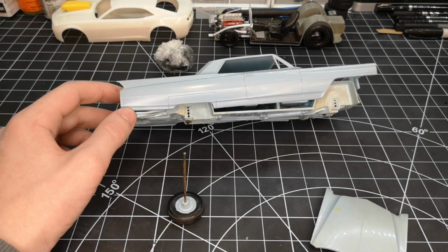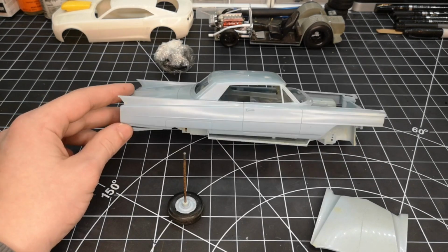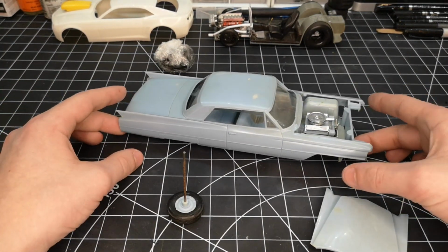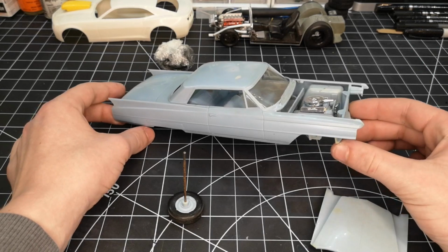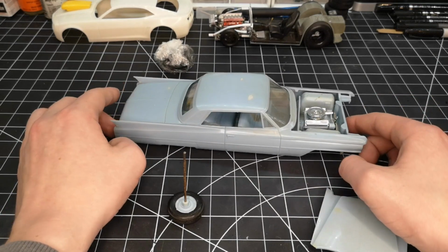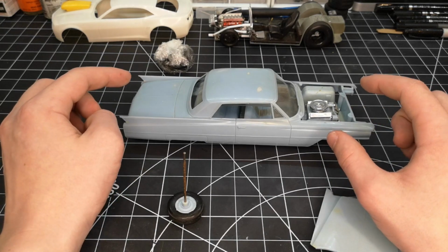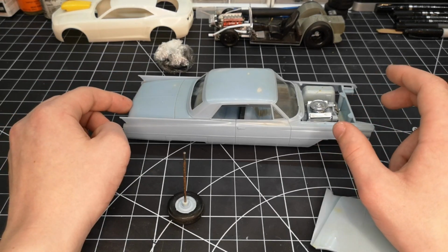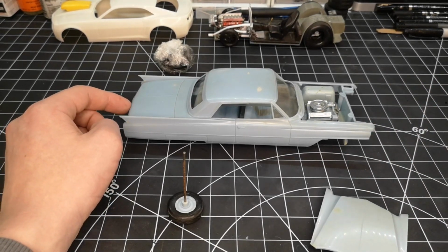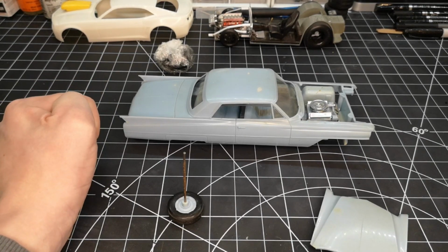I think it's Brougham series. But this is supposed to be a Seville, not Coupe de Ville. I'm not sure of the difference, but if there are any Cadillac fans, let me know, because I'd love to know some more history about this kit. Like I was saying, this kit was originally released as a hardtop, I think twice, and then from there on out it was released as the 64 convertible, and I think they based it on the 64 Coupe de Ville as well.